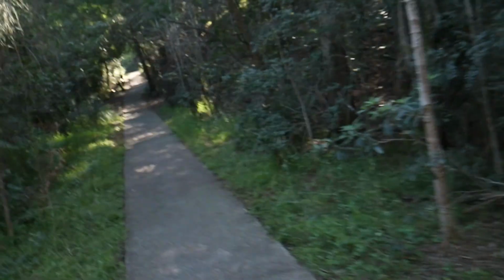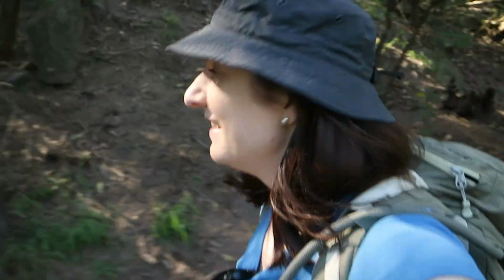So far this walk has been entirely on this kind of path. It's all concrete there. It's been very flat, I guess because we're going alongside the river. But this walk is labelled a grade 3, so that means there's meant to be a little bit of rough terrain coming up, a few steep hills, maybe some less paved paths. So far, I'm not thinking it's a grade 3, but we'll see how we go.